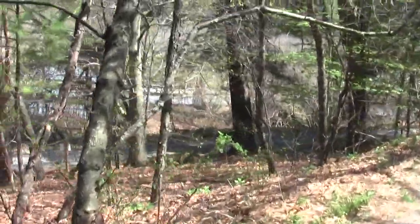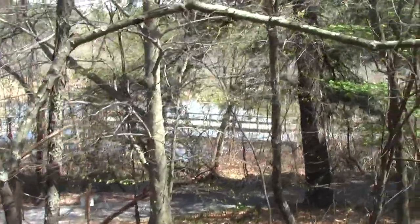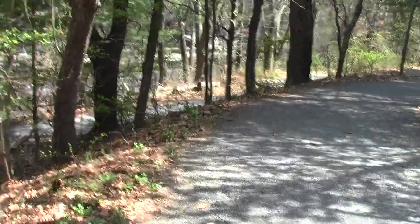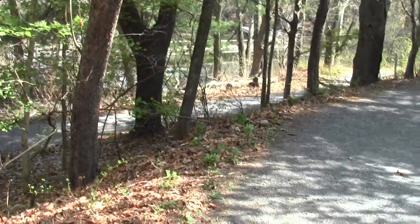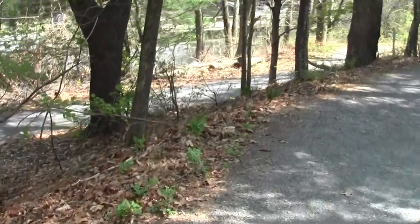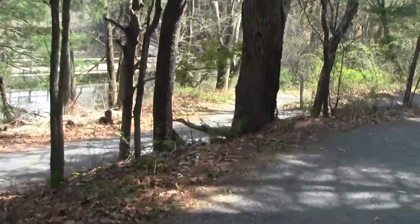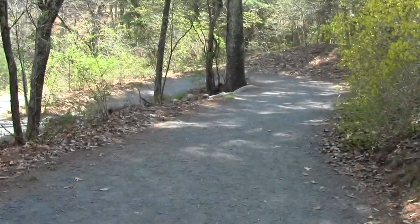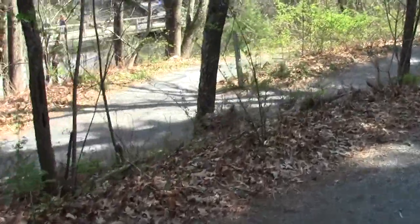Upon entry, you come down to this great system of boardwalks. Wetlands. This is kind of an easy trail for the handicapped and people initially trying to get to the place.